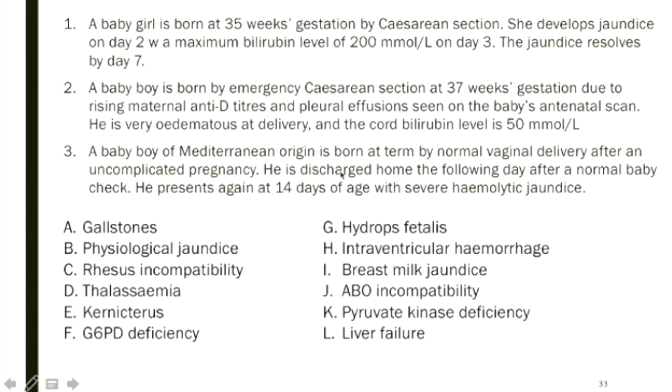He is discharged home the following day after a normal baby check. He presents again at 14 days of age with severe hemolytic jaundice. So the giveaway in this question is the word hemolytic, which means you should think about G6PD deficiency, which is an enzyme deficiency. I'll go over it again in a second.